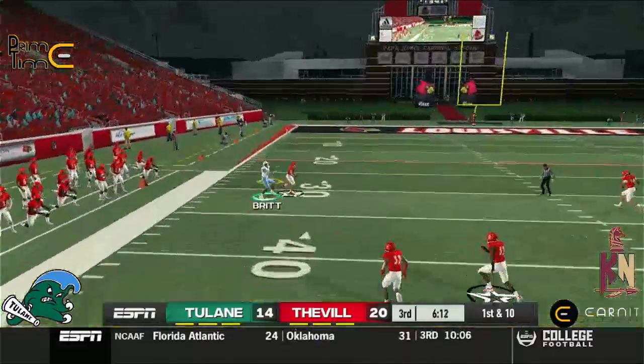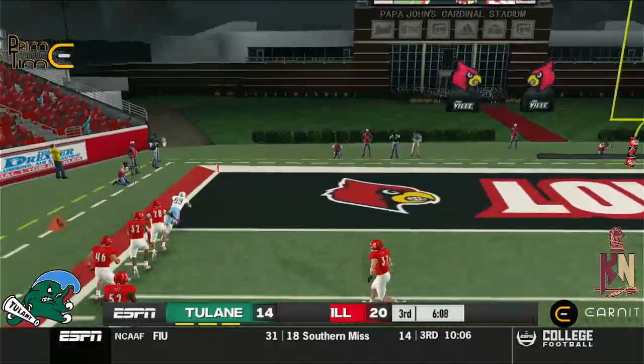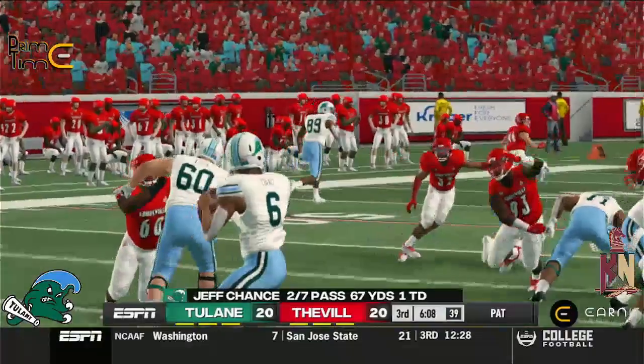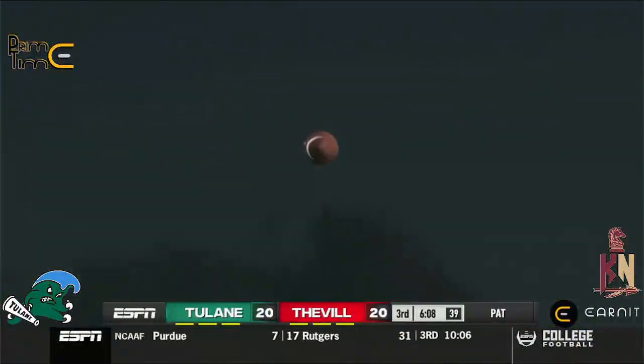He airs it out. Complete. He's got room. To the 10. He leaps, and he's in. Touchdown. He's got three TD catches now. Yeah, this guy's in his zone. He's catching every single ball thrown his way.